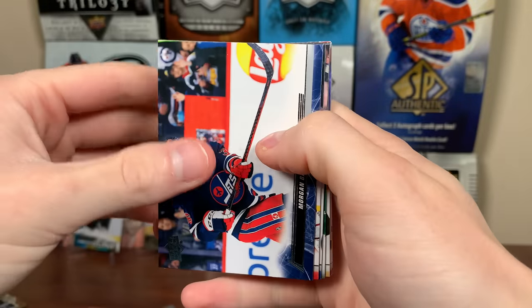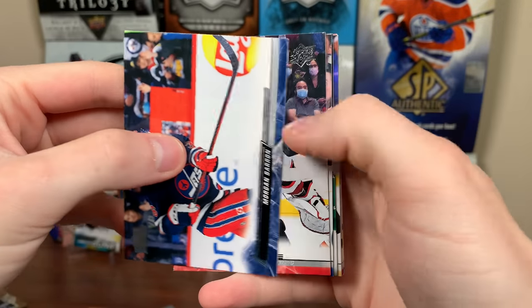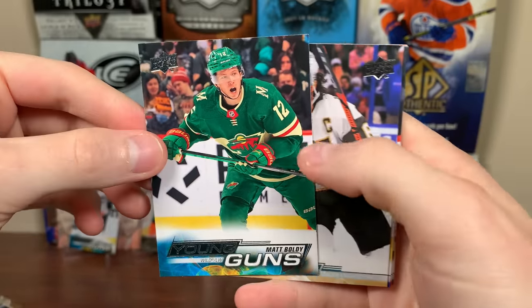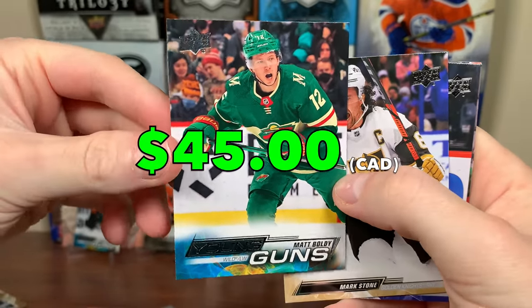Okay, three more packs. Still need three Young Guns. We have a Young Guns here. There's Morgan Barron, Anton Forsberg, Pareko, and there you go. Matt Boldy, Young Guns. So there you go. There's Matt Boldy, one of the top rookies.